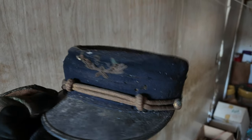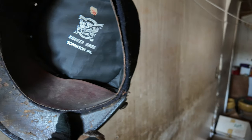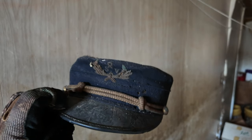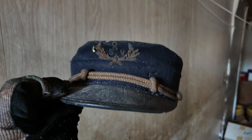And this is, what kind of hat is that? It's got a keystone on it. Kramer Brothers, Scranton. Is that like a military hat or a soldier's hat?